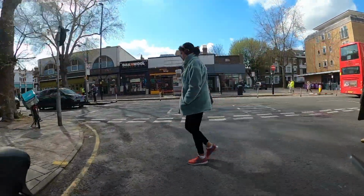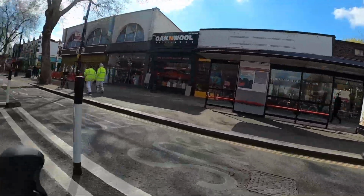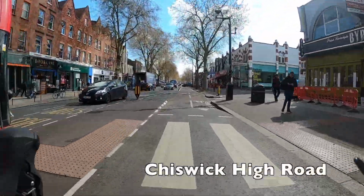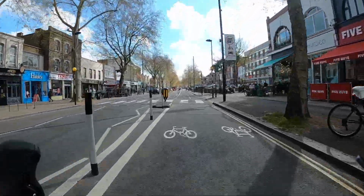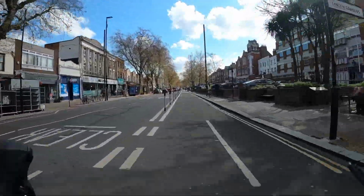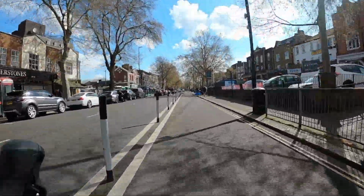Now we get to Chiswick High Road and just wait for a gap in the traffic here to cross, and then we get onto this great two-way cycle track, a bi-directional cycle track. Now this is fantastic. It's just been put in by TfL and with the cooperation of the borough, and it basically runs down the whole of Chiswick High Road.